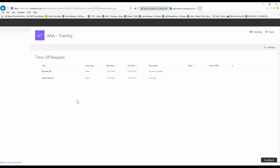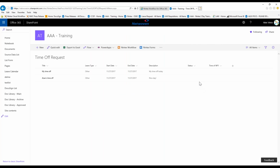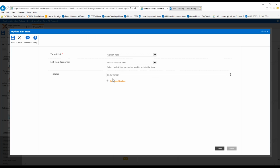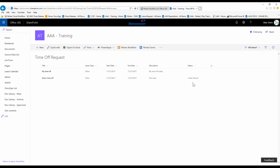And so what happens is you'll notice you also get a column that shows you the workflow, based on how they want to display it to you. A lot of times what I do with this column is I basically hide it because I already have a status column. So you'll notice the first thing we did in our workflow, if you take a look at the workflow, was an update item to say that we're under review. So you can see that we're under review right there, okay?